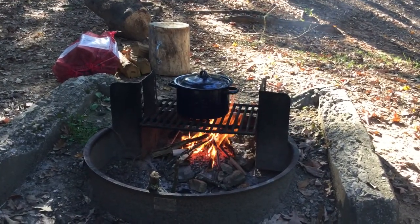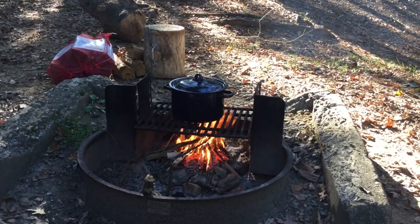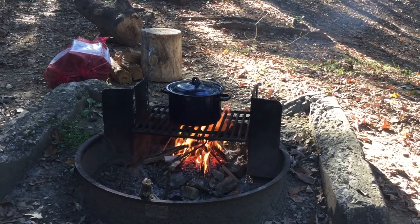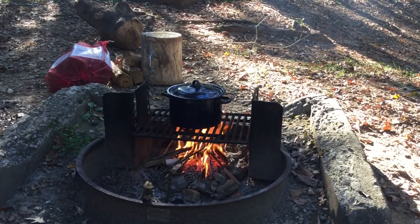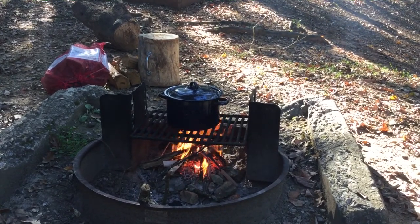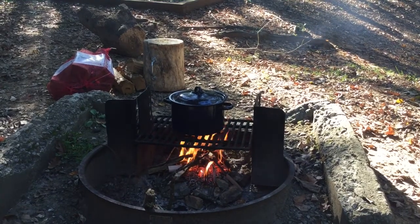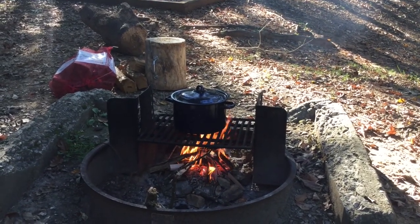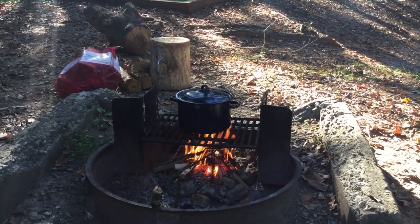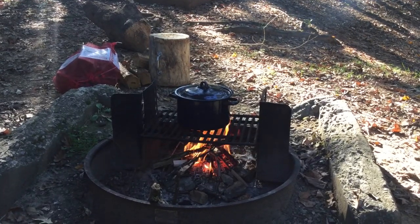I've just started a fire, and while I'm waiting for the fire to develop a good bed of coals, I've got a pot of water heating up so that we'll have hot water to make tea or coffee or hot chocolate. And we'll have plenty of hot water to wash our dishes after we finish eating. We're going to be eating pancakes and bacon this morning for breakfast. Wish you could join us.